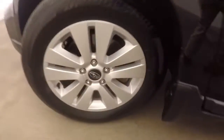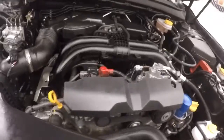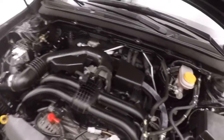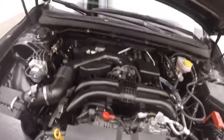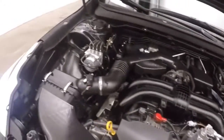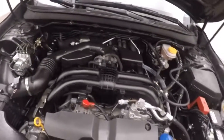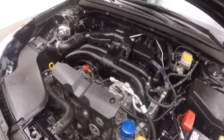You look underneath the hood. And those nice alloy wheels. And then you get your 2.5 liter. This is a boxer engine. You got two pistons going that way, two pistons going that way. Nice effective engine, efficient. And great with the all-wheel drive system. Plenty of power as well.